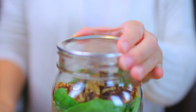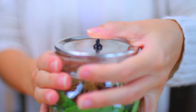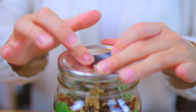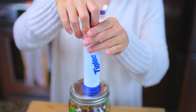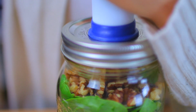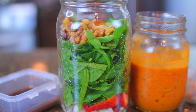To do this, you want to take the lid of your mason jar and put a hole through the top of it using a push pin or some other sharp object. Then you want to cover the hole with a small square of electrician's tape, but don't seal it too much. And then you take a Ziploc pump, which I picked up at Walmart in the US for I think $4, and you just want to pump out as much air as you can. This is going to create a seal, and it's going to keep your salad fresh for a lot longer. So you can make a bunch in advance and just have them throughout the week.